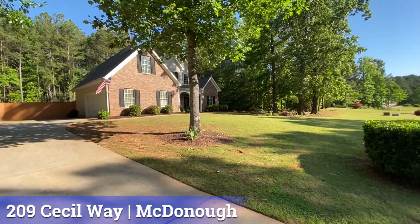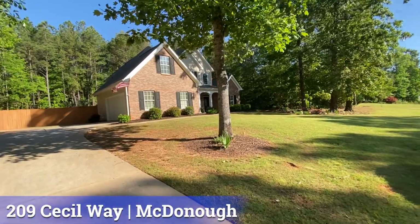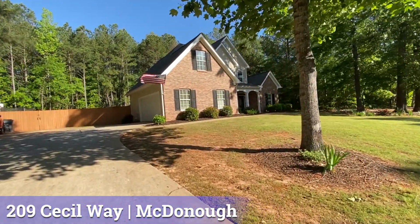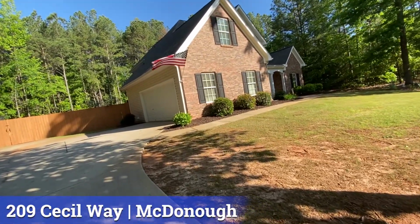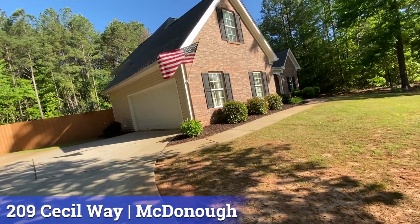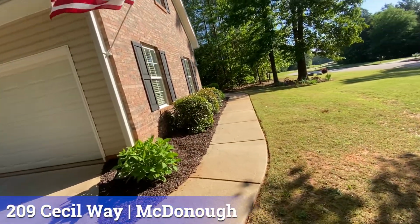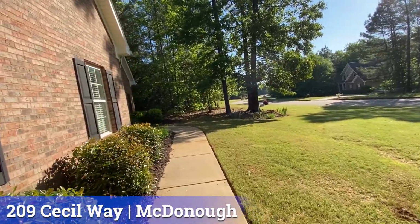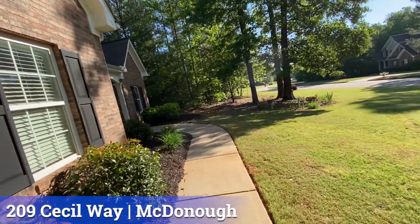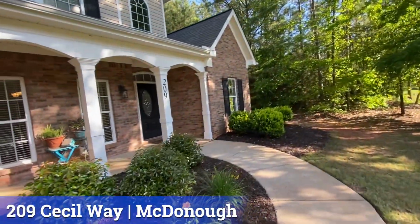This home has a beautiful front yard, very well maintained. We're gonna go in and tour this property just to give you guys a little bit more information. This home, when you walk in, has a stunning 2-story foyer, hardwood floors, a formal dining room with judges panels. The open floor plan and custom kitchen make this a great entertaining space.